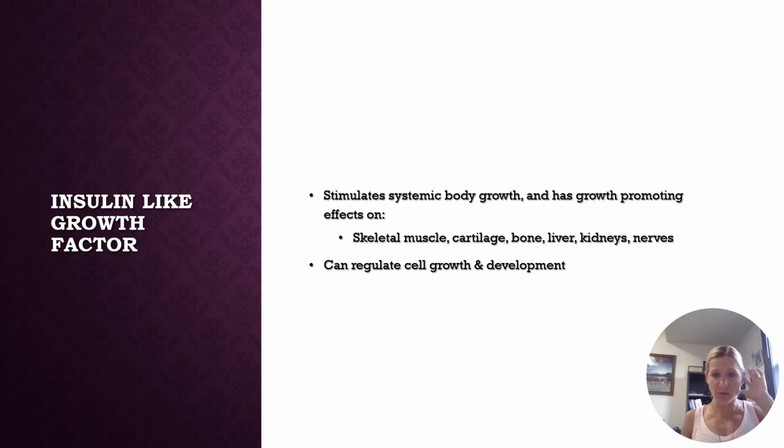Okay, so insulin-like growth factor was another hormone that I mentioned. And like the title tells us, it is like growth factor. It's going to stimulate systemic body growth, has growth promoting effects on all the vital areas. In particular for us, the cartilage, the bones, the skeletal muscle, and the nerves. Those are some of the critical areas when we think about success from an athletic perspective. It can also help to regulate cell growth and development as well.